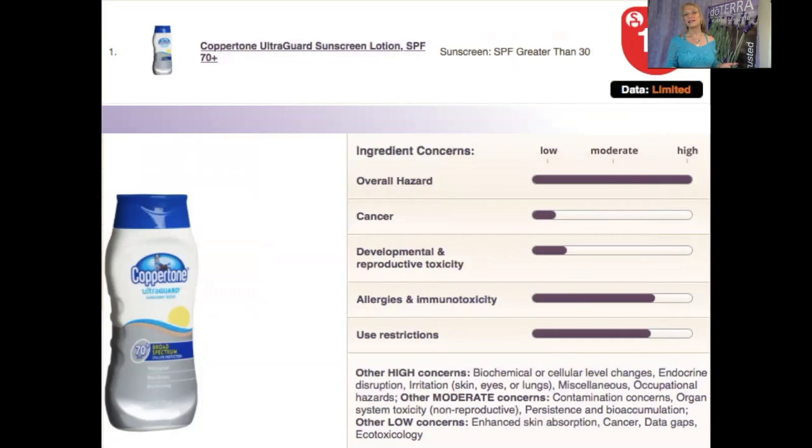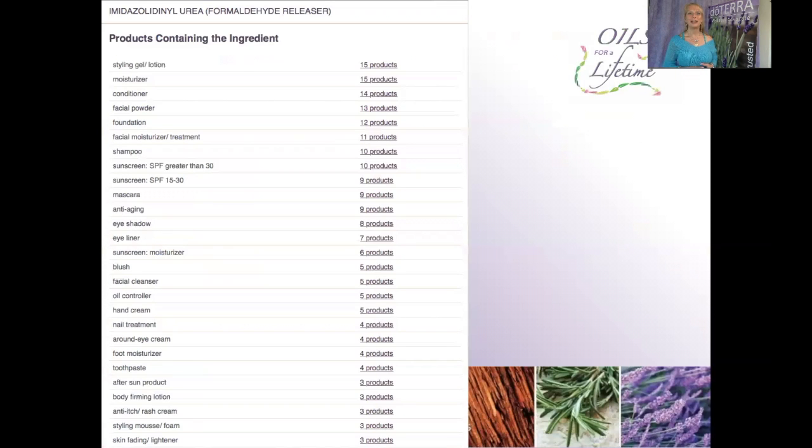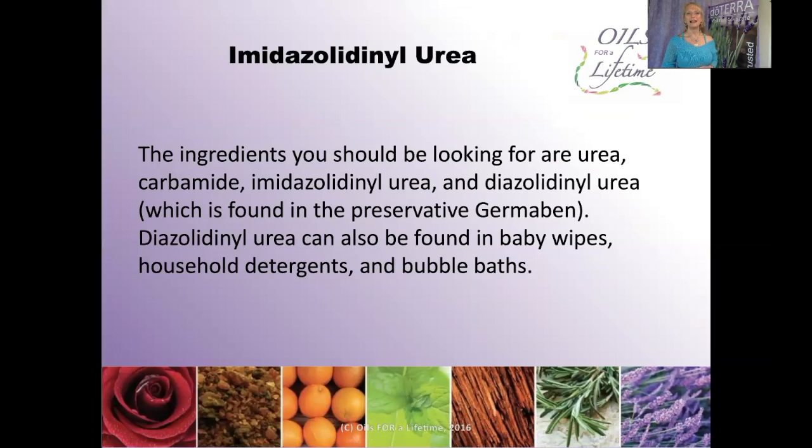This also causes biochemical and cellular level changes right here. You don't want anything that causes cellular level changes. Here's that list of ingredients that includes imidazolidinyl urea, the formaldehyde releaser. Here you go. Styling gels, moisturizers, conditioners, facial powders, foundation. It goes on and on.